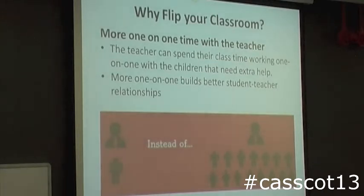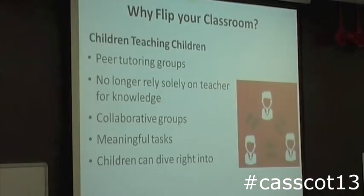I get to spend a lot more time with the kids because we have a lot more time. When they come in, we're straight out, let's go, work. We know what we're doing, we know where we're going. The night before, we can hear the questioning at the end. So I'm using that time for something else.